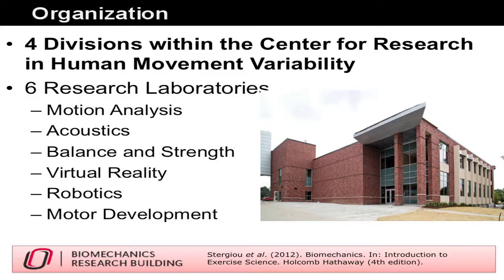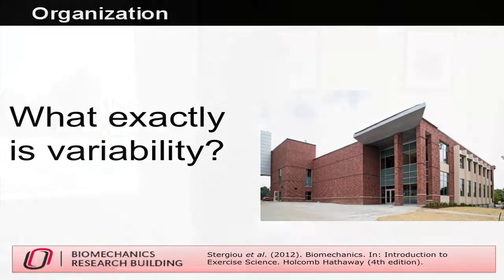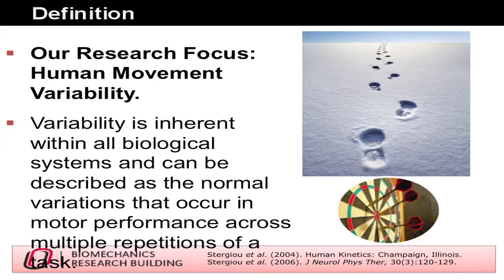I said our Center is for Research in Human Movement Variability. So what does variability mean? What does that mean to everyone? Variability. Differences in the way people move. And you can get even more specific, and it's differences in one repetition to the next, from one repetition to the next. And this is the focus of research in our building.